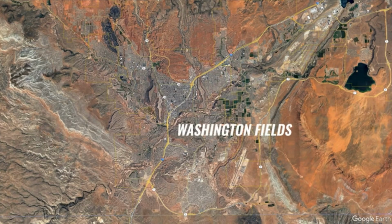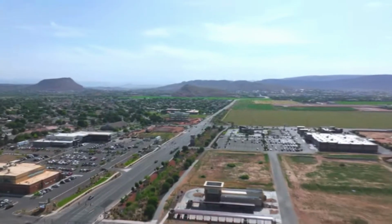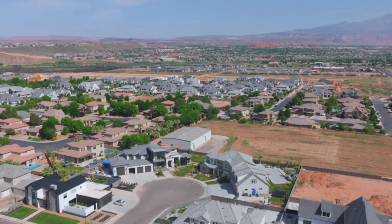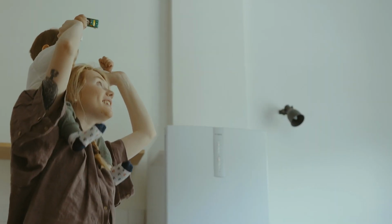And today I'm overlooking Washington City. I'm going to be talking to you guys about 3000 East Street and all of the new construction going on right there. There's some amazing up-and-coming neighborhoods. So I'm going to do some neighborhood tours for you guys and also highlight some builders that are building within those communities. There's some great things happening down here right now, and it's no wonder why so many people are flooding in the Washington Fields, Little Valley area. And I'm excited to share it with you guys so you can really see why there's such a big influx of growth and why so many people are wanting to enjoy the quality of life that this area brings. So let's go do it together.